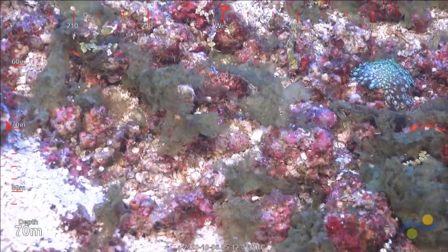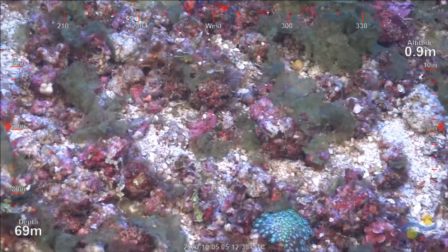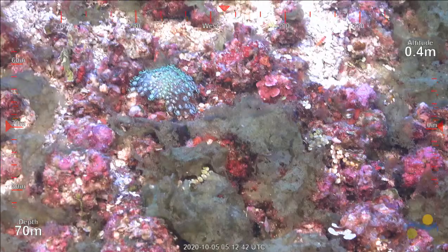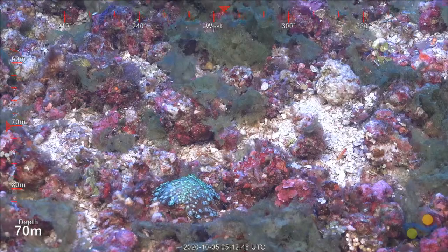What is that? Where's that bright green thing there? Oh, that's a Goniopora. That's interesting in itself. Actually, can we just zoom in on that for a sec? I think it's a Goniopora. Could be an Alveopora. No, it looks like a Goniopora.